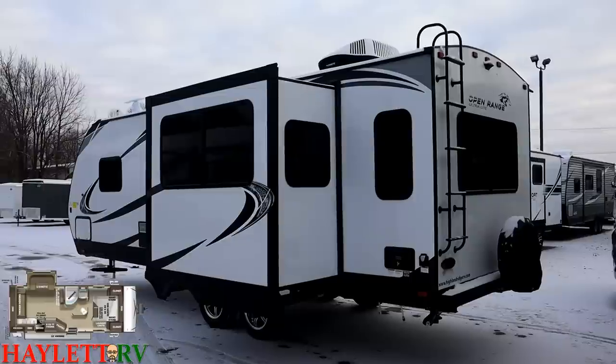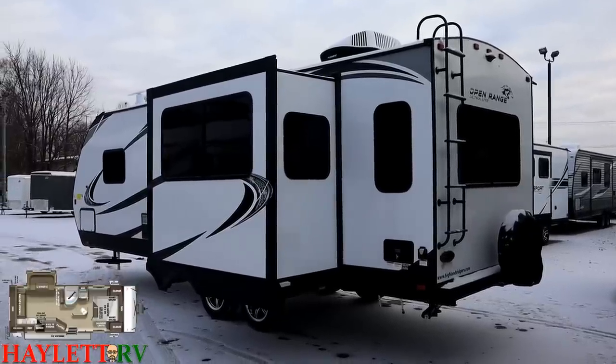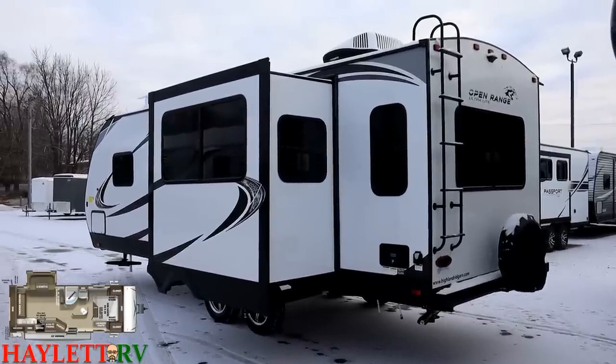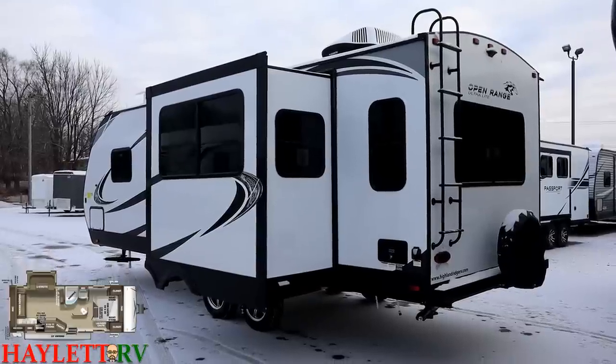Now, we're a little close to the Montana behind this Open Range, so pardon me as I get a little close to it as we start moving. The rear wall is not like a grayish kind of color. It's actually picking up the reflection of the tan colored Montana behind it. So it is an all white exterior skin.